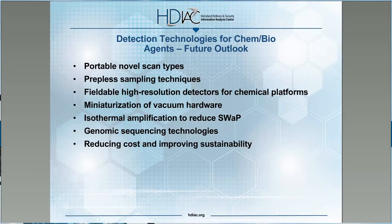As I mentioned, the genomic sequencing, the genome type tests are becoming very important and popular. And then, of course, anything that you can do to reduce the cost and improve the sustainability, right, of a piece of equipment is going to make it more desirable to bring out into the field.